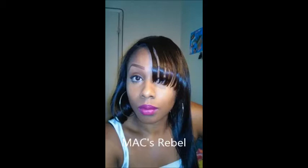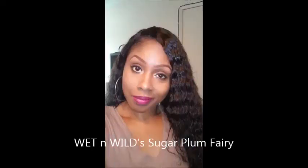So this got me to thinking, are we paying our hard-earned money for packaging, for a logo? Which one looks more appealing? Of course, the MAC lipstick looks more appealing, looks prettier sitting on your vanity and everything. However, if you can get the same quality product for $2 versus $16, which one are you gonna go for? Just a random thought I wanted to leave you guys with.